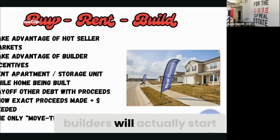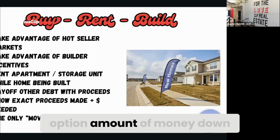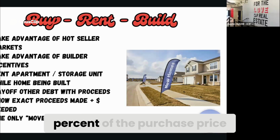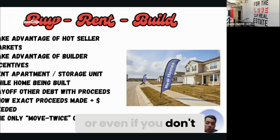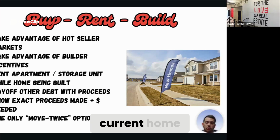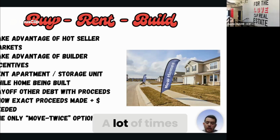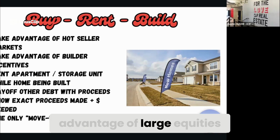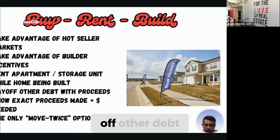So a lot of builders will actually start construction with a small deposit or with an option amount of money down. Typically, it's like 5% of the purchase price. So if you have those funds on hand, or even if you don't, you may have the ability to sell your current home, start construction, and then rent somewhere short term while your home is being built. A lot of times these folks that take advantage of large equities in their current house will take some of those proceeds to pay off other debt.